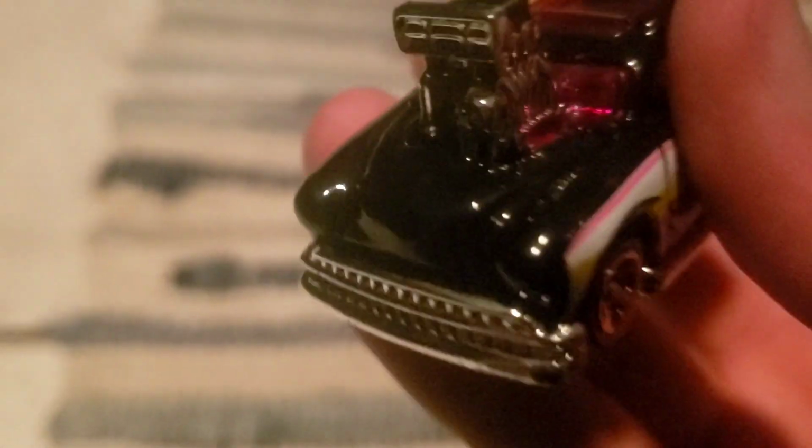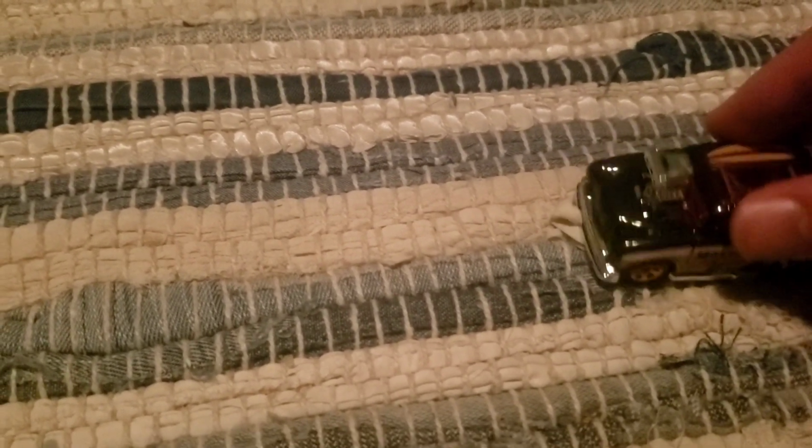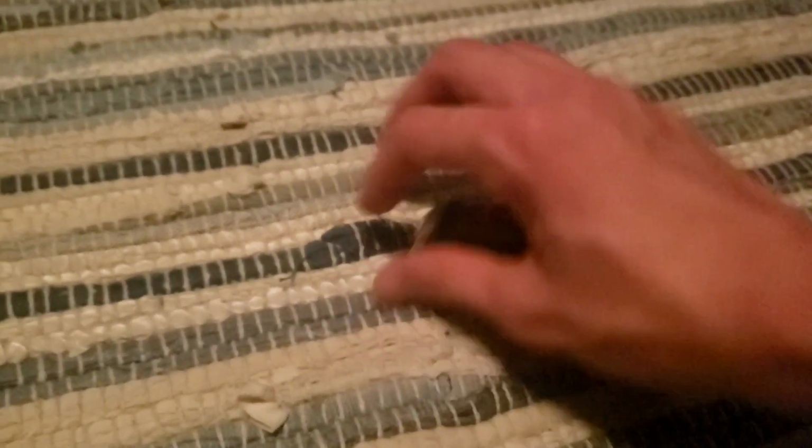Okay, so he's got two exhaust pipes. So this brand new Hot Wheels car, Serve and Turf, is really awesome, and it's really cool, and it's your most favorite. So Serve and Turf is about to rev up his engine and do a donut and an awesome drift. And now Serve and Turf is doing a donut.